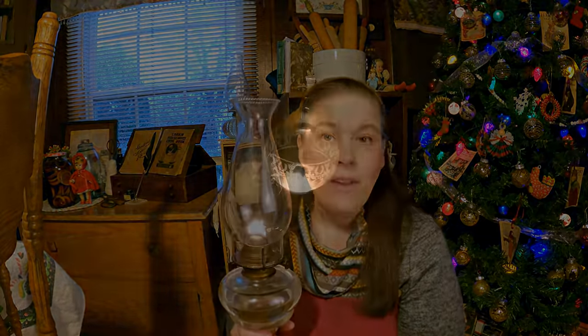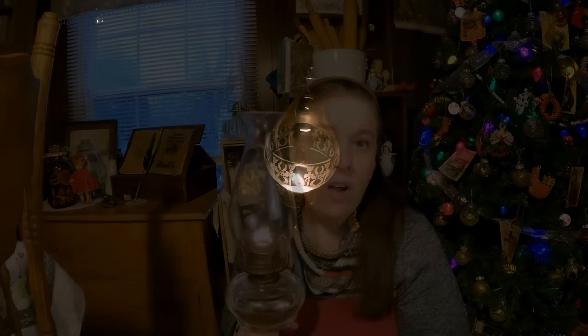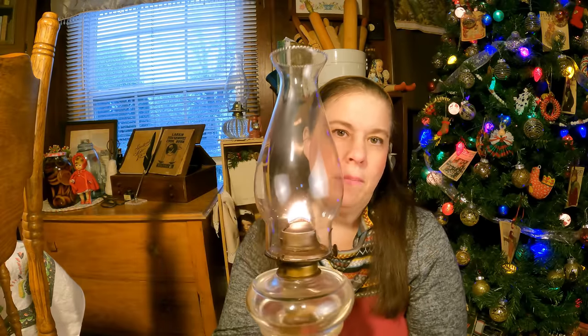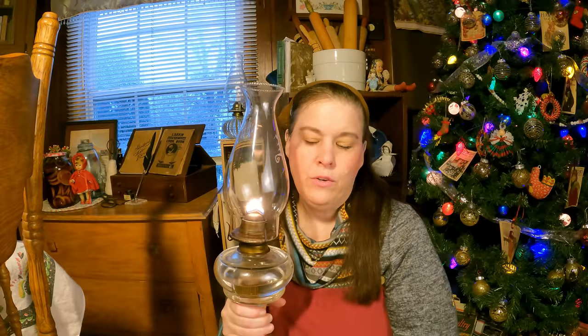People talk about if I go outside with oil lamps. I've never had a problem going from inside to outside with my oil lamp. I've never had glass breakage or anything like that. I've been dealing with oil lamps now for about 20 years, so this is not something that I just started doing. Oil lamps are a big part of my life, and they have really helped me as far as keeping our house warm, and the ambience of it is absolutely beautiful.